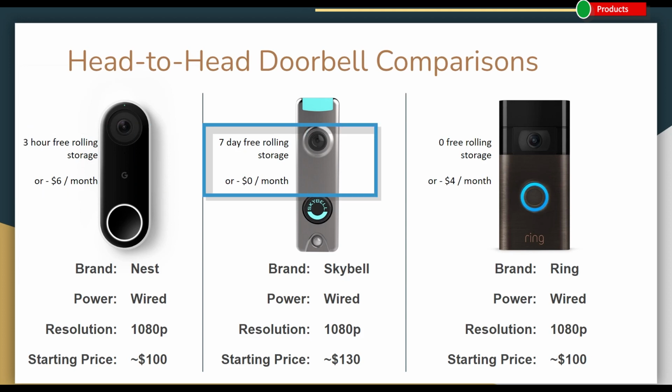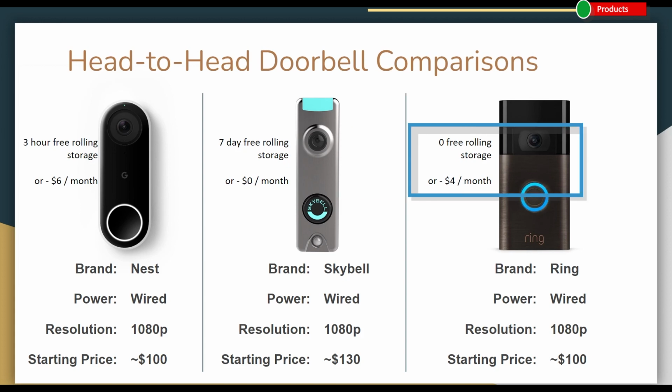Skybell gives you a 7-day rolling window with the base purchase. There's no cloud plan that I can see. If you need the footage and you forget to download it, you're out of luck. And Ring gives you no rolling period, meaning it's live footage only. If you want to go back and review an event, you'll need a subscription, which is about $4 a month, less with the annual plan.